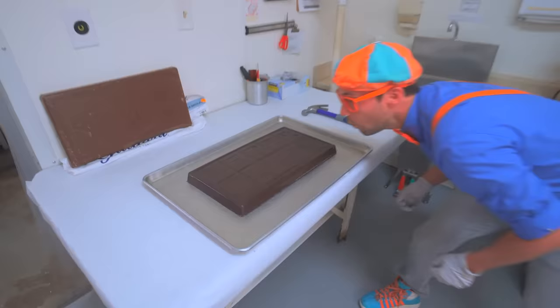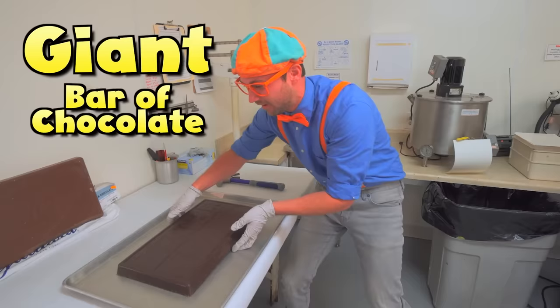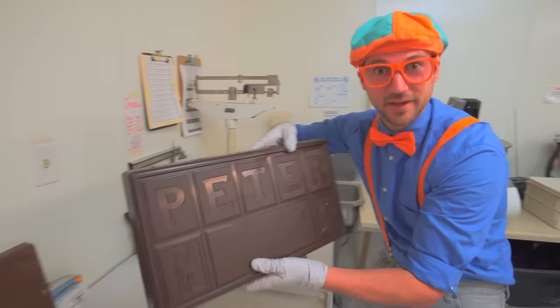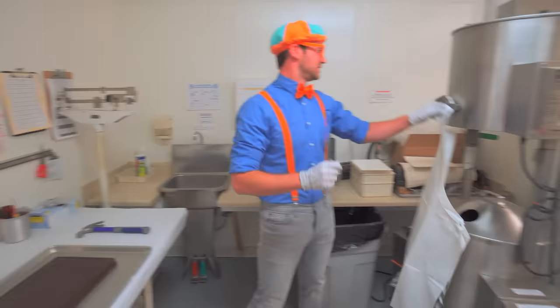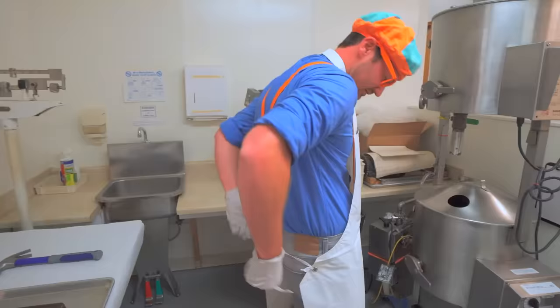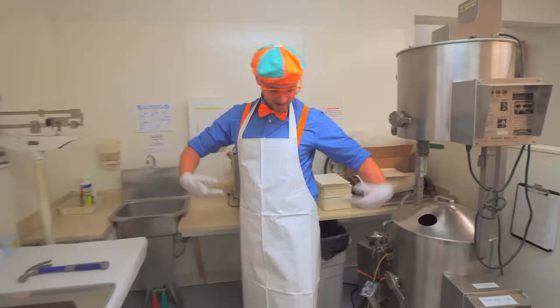Whoa! Look at this! This is a giant bar of chocolate! Whoa! It's really heavy! Jeez! Have you ever seen a bar of chocolate this big? I sure haven't. Okay, what I'm about to do is gonna get really messy. So, the first thing we have to do is wear an apron. Perfect! So let's tie it on the back. Now I have an apron on.